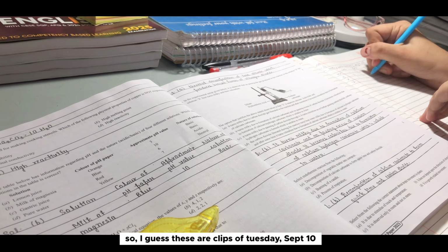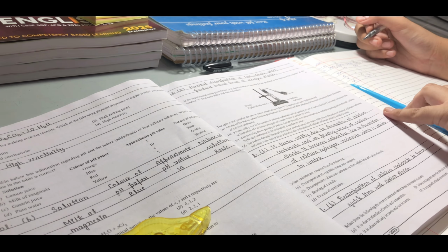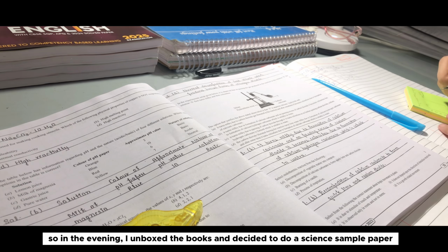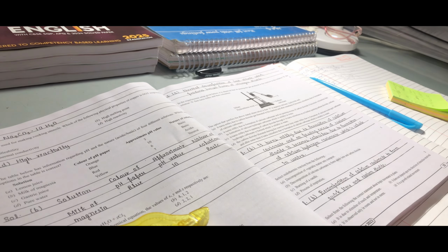So I guess these are the clips of Tuesday, September 10, and this day I finally received my books that I had ordered. Actually, I was in school when the parcel arrived, so in the evening I unboxed the books and decided to do a science sample paper. I only attempted the questions of the chapters with which I was done.